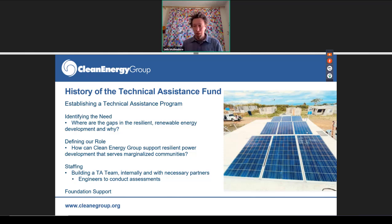So what we wanted to do through the Resilient Power Project was enable greater access to clean energy technologies for resilience, to have on-site generation, not be dependent on outside fuel supplies, and have something that provides value throughout the year, solar and energy storage for savings.